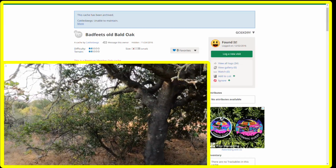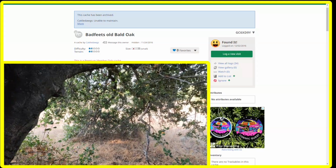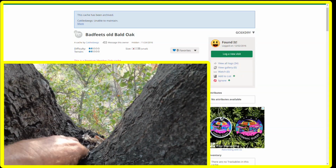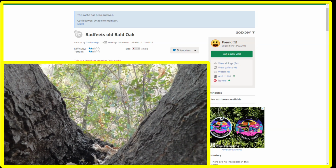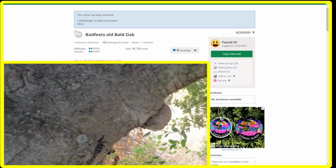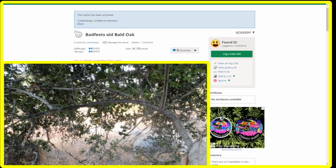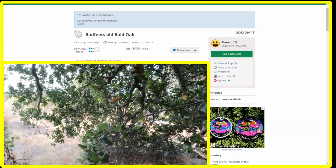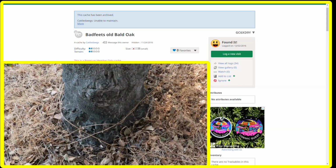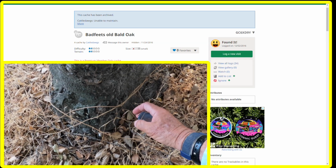So the description says it's 4 feet high, and it makes sense it would be here. And that would also make sense that the log gets soggy, but he does not usually hang his geocaches. And about a third of the people said they found it on the ground. So let's take a look. There it is. All right, gonna be right back.